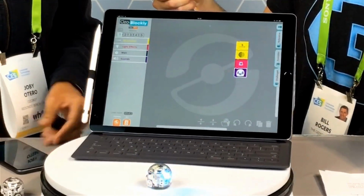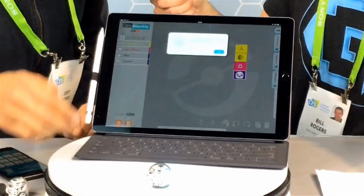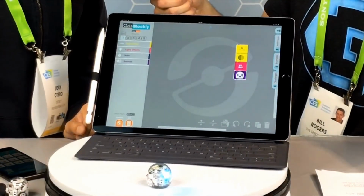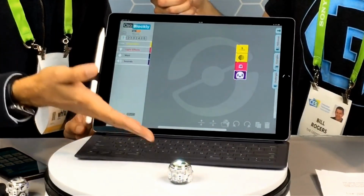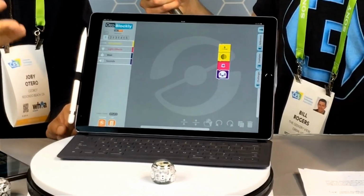And then what we'll do is go into the Ozoblockly setting here and just send that to my app. And then in a moment, our Evo should actually act out that code. So it moves forward, does a U-turn, does its cop car lights, and you probably can't hear it because it's so noisy at the show here, but it's doing a little happy dance after that.